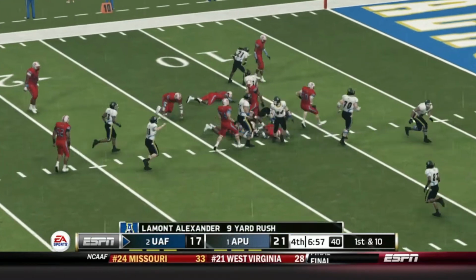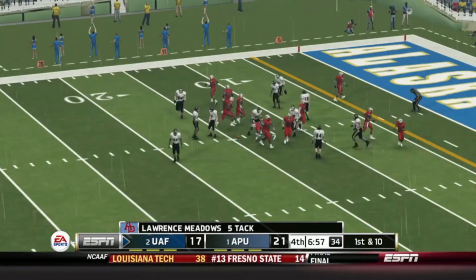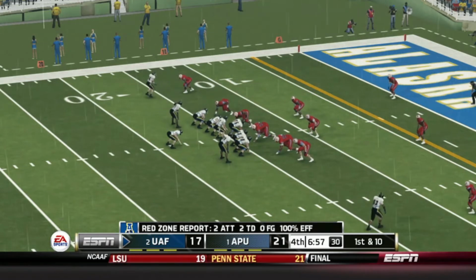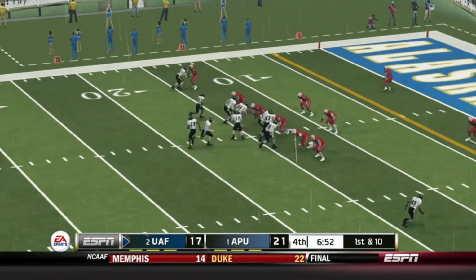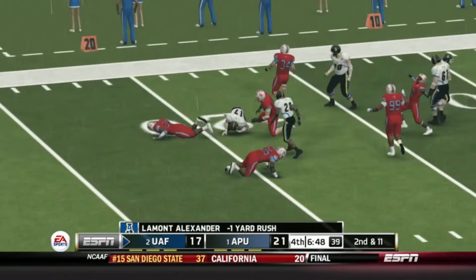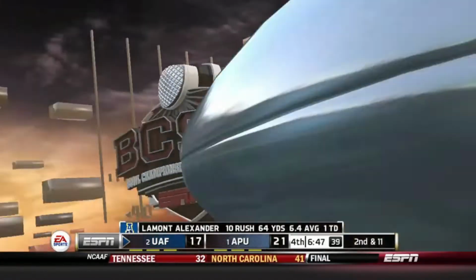Makes his way out to about the 15. Gain of 8 on the play. First down. Down around the 16-yard line. They don't get back to the line of scrimmage there on the option keeper. A loss of 1. 2nd and 11.